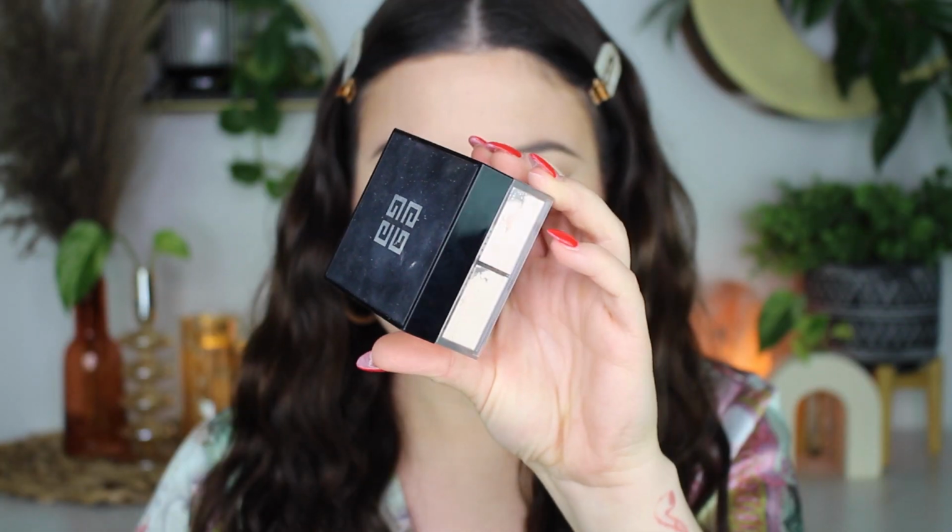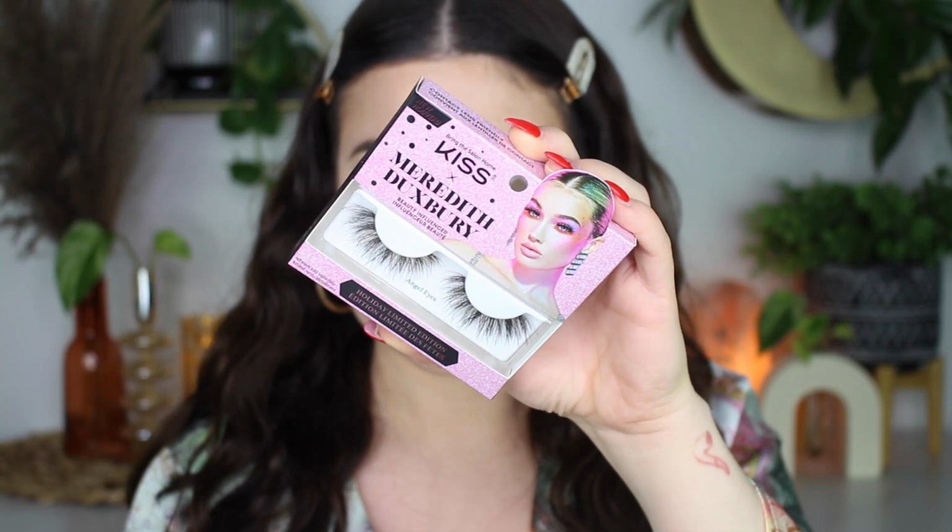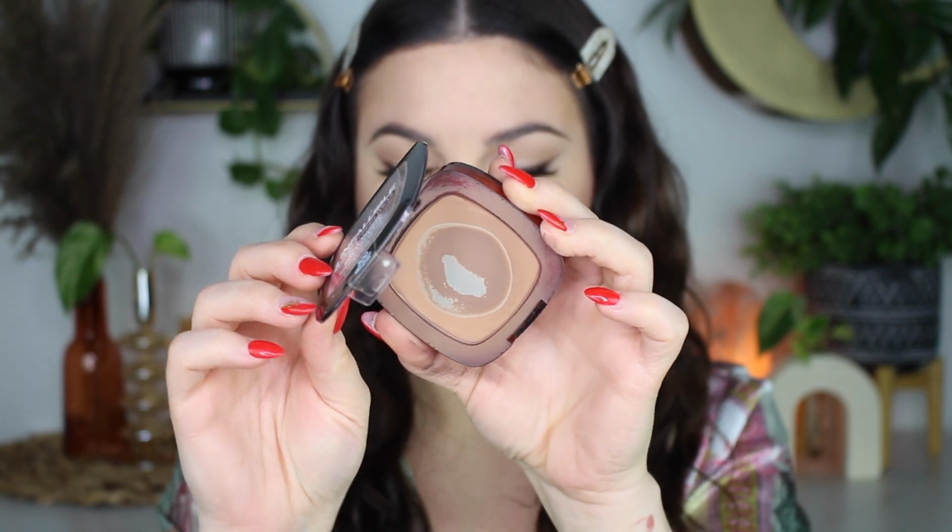To set my under eyes today, I'm using the Givenchy PRISME Libre Loose Powder, setting that, pressing that in with those Amazon puffs. They're in my Amazon link. They're so good, life-changing. And then for the lower lash line, it's simple, the dark brown right on the edges, and then I blended that out with the transition color that I used. And then lashes, I wasn't a fan of these. They're by Kiss. They're the Angel Eyes. Not my favorite, but I went with it, okay?